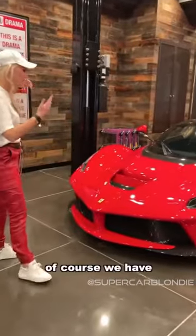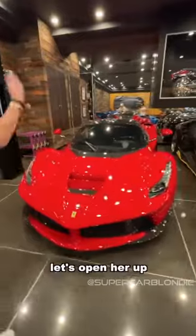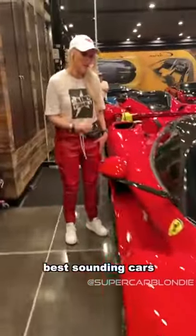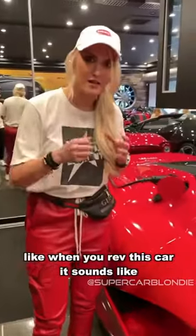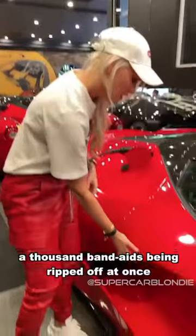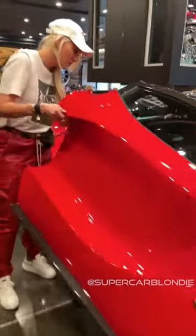Of course, we have the LaFerrari. Gotta have a LaFerrari in your collection. Let's open her up. This is one of the best sounding cars. Like, when you rev this car, it sounds like 1,000 band-aids just being ripped off at once. So we'll just open her up here. Here we go. Oh, yes.